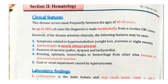The clinical features: this disease occurs most frequently between the ages of 40 to 60 years. In up to 50% of cases, the diagnosis is made incidentally from routine CBC count. However, if the disease presents clinically, the following features may be seen. يحدث هذا المرض بشكل متكرر بين سن الأربعين والستين سنة. فيما يصل إلى 50% من الحالات يتم التشخيص بالمصادفة من الحساب الروتيني للـ CBC count.